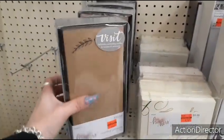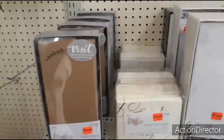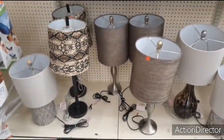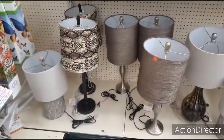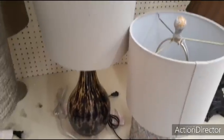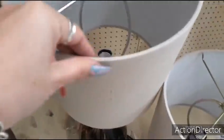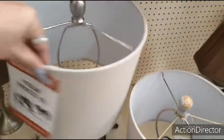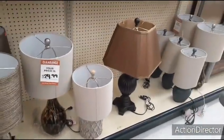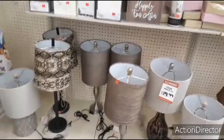$2.49. Wedding monogram. 50 count. $4.99. They have more. $17.49. These larger lamps. Look at this. That leopard one is how much? $24.99. So yeah, I mean, there's a lot of cool stuff.